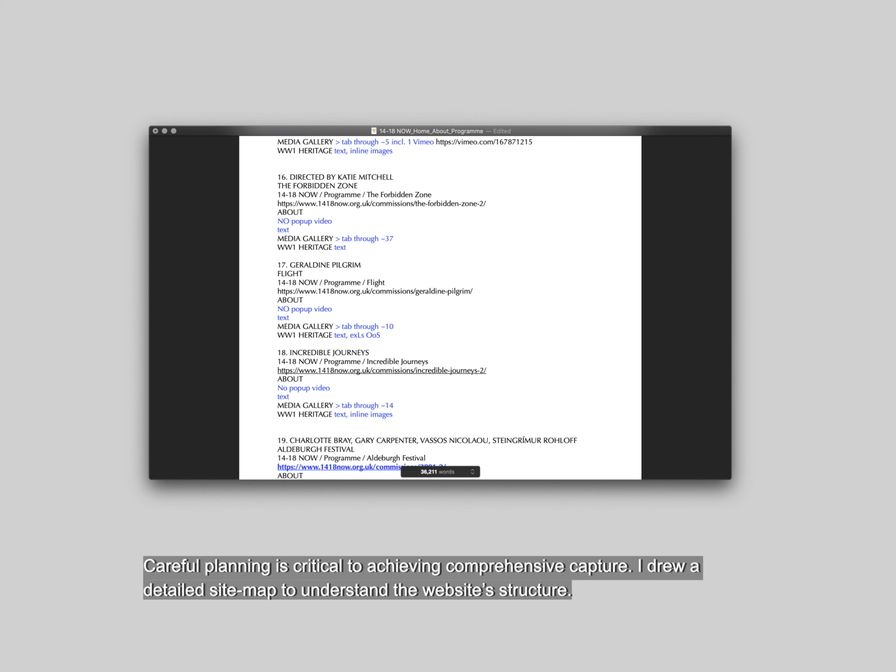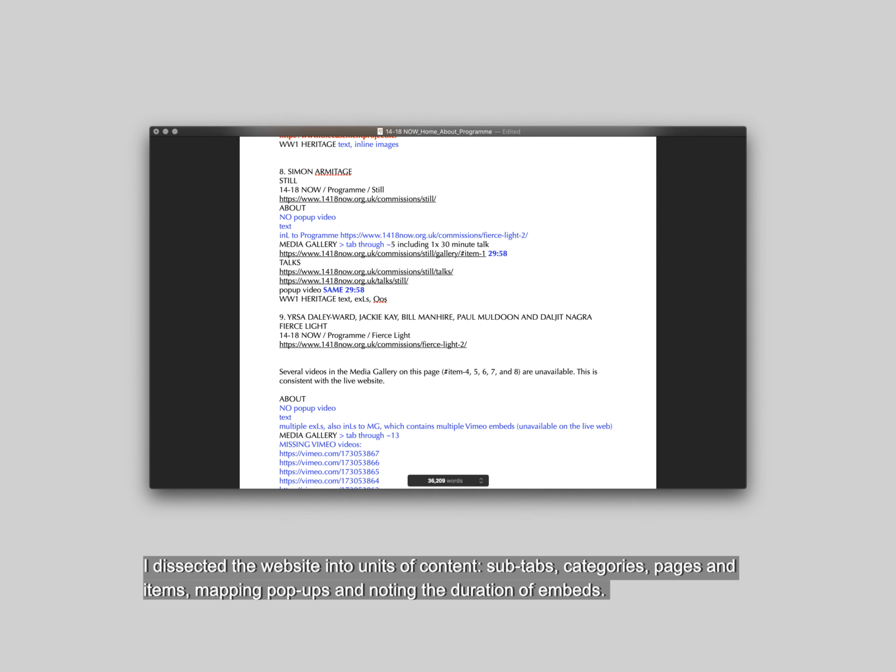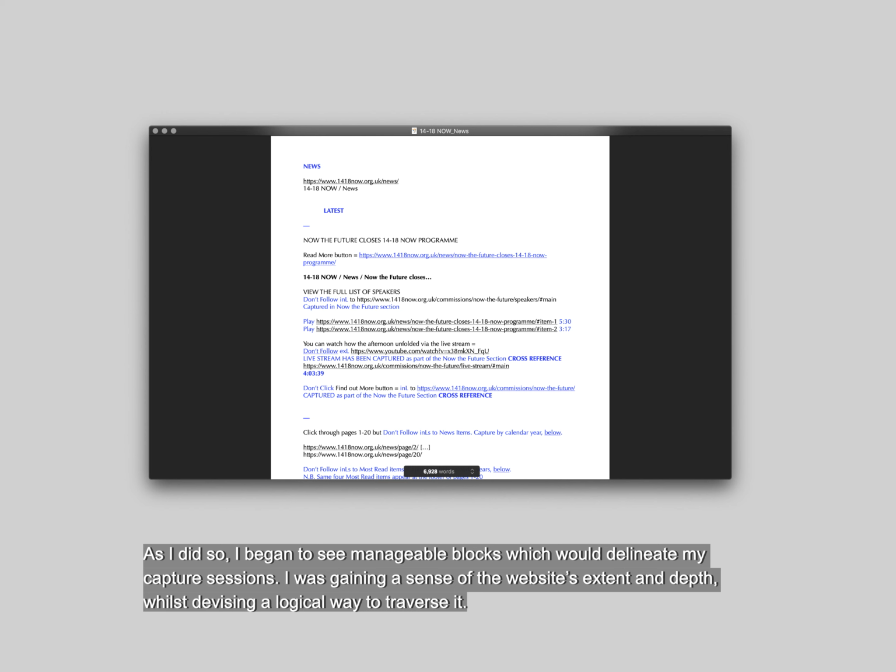Careful planning is critical to achieving comprehensive capture. I drew a detailed sitemap to understand the website's structure. I marked where tabs and paths intersected or separated. I needed an overview of the whole terrain to be certain that I'd archived every page. I dissected the website into units of content, subtabs, categories, pages and items, mapping pop-ups and noting the duration of embeds. As I did so, I began to see manageable blocks which would delineate my capture sessions. I was gaining a sense of the website's extent and depth, whilst devising a logical way to traverse it.